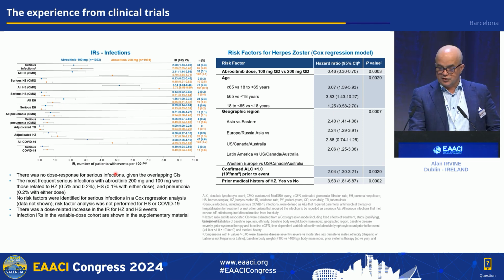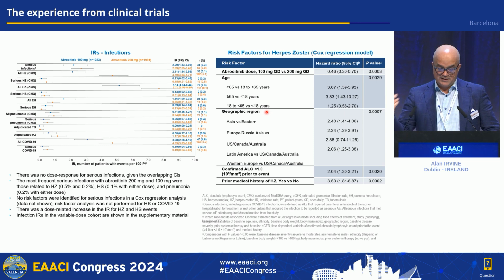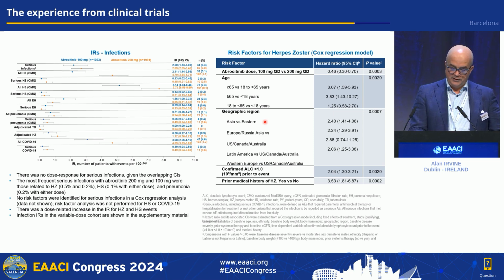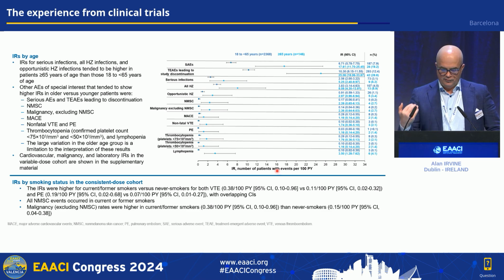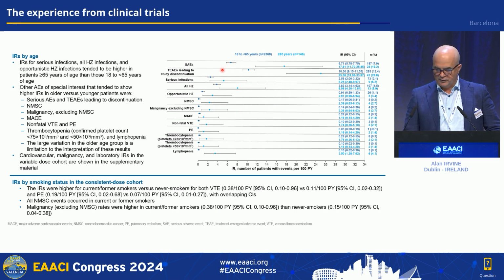There are some differences in age as well. Pfizer have split these between over 65 versus 18 to 65, and over 65 consistently has more events, because there are more events in people over 65 anyway. And when we look at geographic region, we do see some regional differences as well. People who are more likely to get zoster are affected by age, geographical region, absolute lymphocyte count, and prior history of zoster. So again, it brings in the question, should we be vaccinating vulnerable patients for this? And again, it keeps coming out that we see the zoster signal for the JAKs.